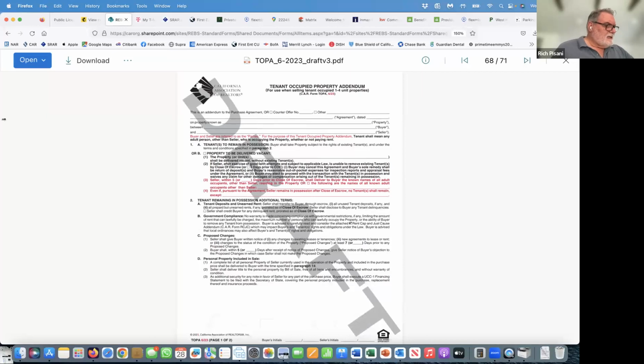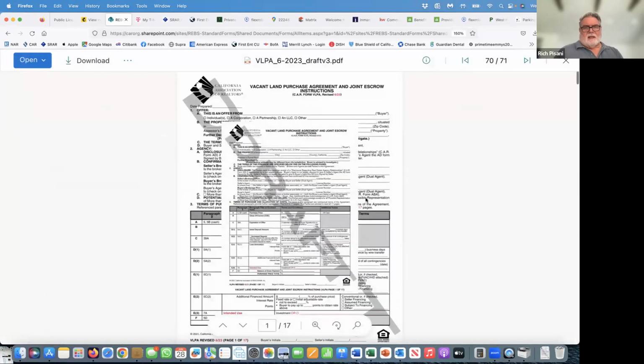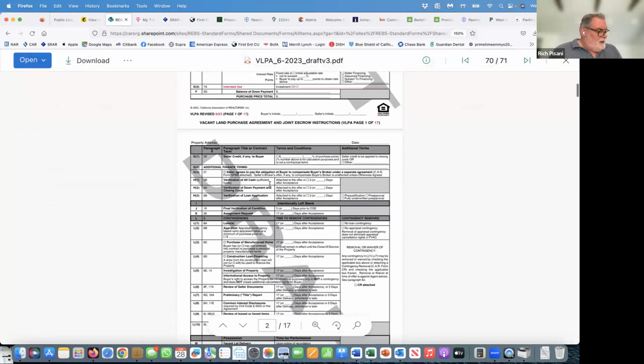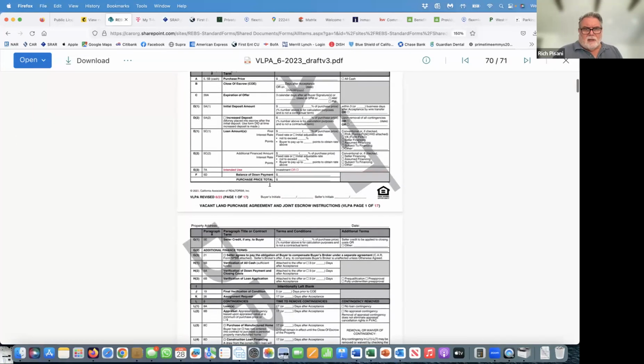The vacant land listing agreement also goes into the presentation of offers. Once again, do we want delayed offers? And then the vacant land purchase agreement, 3E. Let's see. Where are you? 3E.